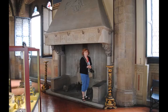On our way to see the chapel of the Bargello, we stopped by one of the many fireplaces in the building, just to give you an idea how large they were. And so there's Sherry inside the hearth.